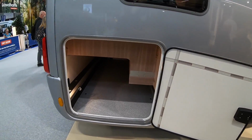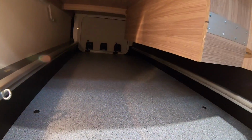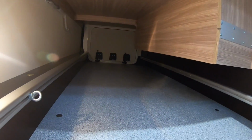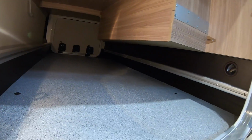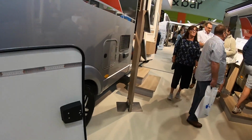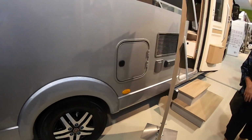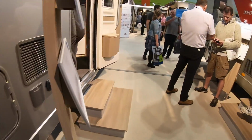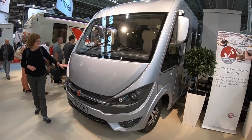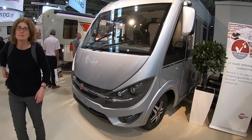So stepping outside, we take a look at the garage, which of course is smaller because of the lounge above. It's nothing really special, I suppose. You won't be able to get a bike in there, maybe a kid's bike, but not much more. A few chairs. Depending on what you're taking, of course, there's going to be plenty of room in there. Now looking at the front, it looks quite pleasant, I think. It looks a nice looking motorhome.